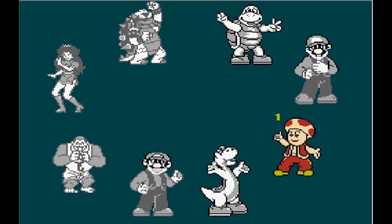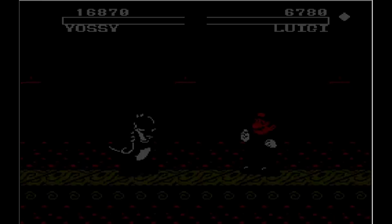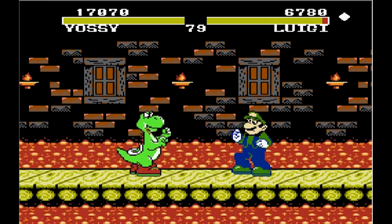I mean, it's a bootleg after all. But their names are actually their original Japanese names. Though we don't know why Peach has black hair. Maybe she's going through a phase?